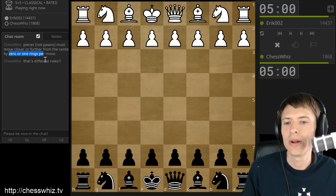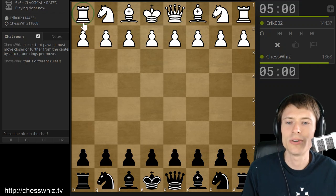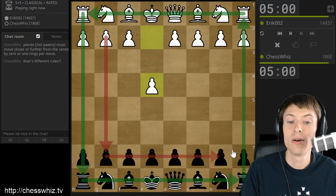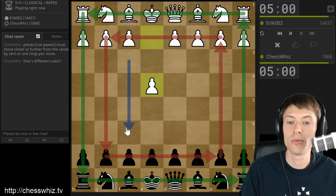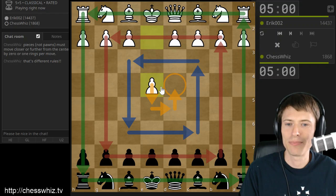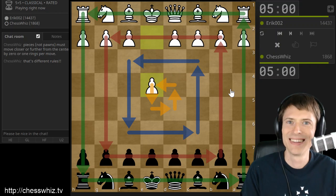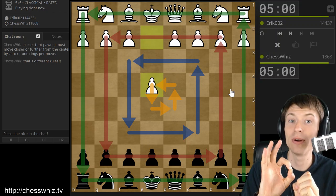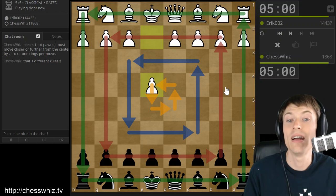It's 0 or 1 rings per move. You got that? So let's draw the rings on the board. For those of you just joining us, we're playing a super, super weird variant of chess. We're making 4 orbit rings on the board. We're calling this orbit chess. And your pieces, let's see if I can get orange out of this thing. There we go. Your pieces, get back here. Oh, there we go. All right, here's the rule. Your pieces can move in 1 ring or out 1 ring or stay in the same ring on their move.